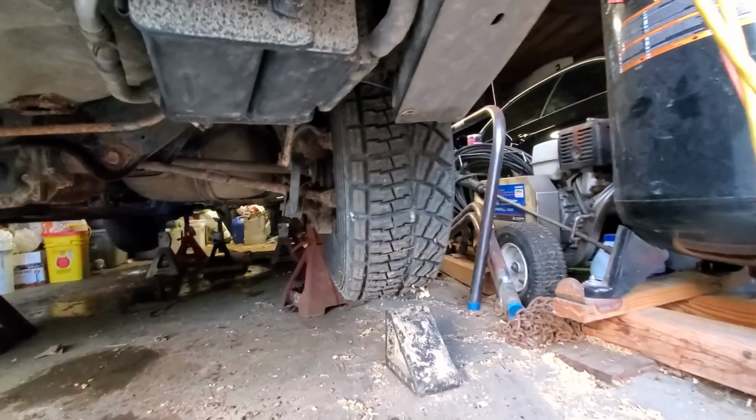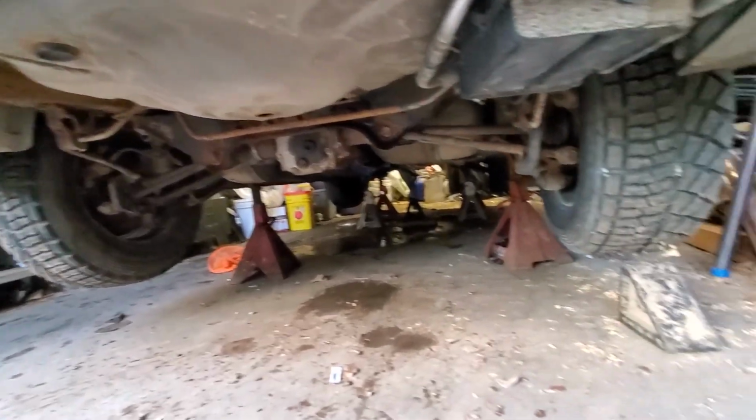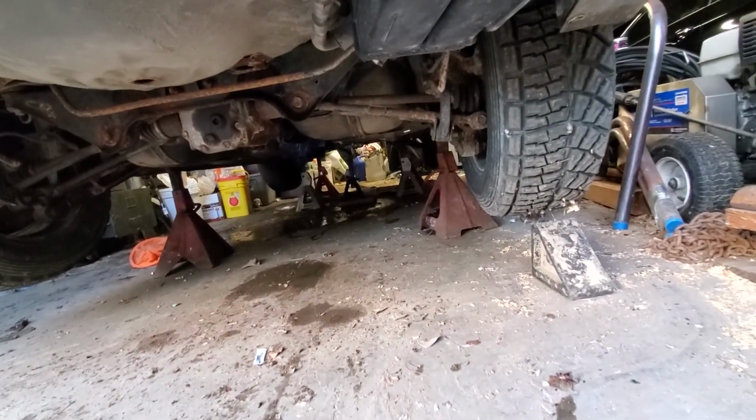These are rally tires. Got these for free from the Subaru community. A shout out to the rallying community. You guys are awesome, completely awesome.